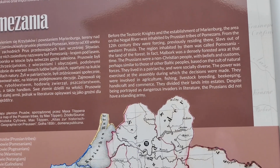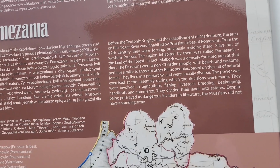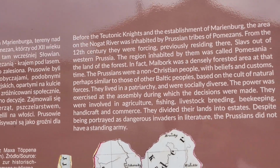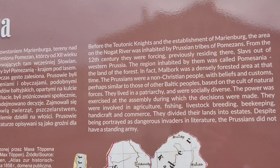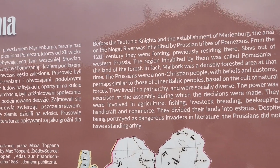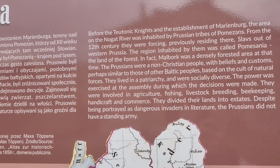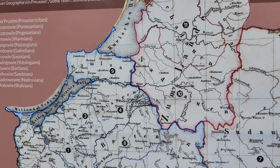The Prussians were a non-Christian people with beliefs and customs perhaps similar to those of the Baltic people. Based on the worship of nature forces, they lived in patriarchy and were socially diverse. The power was exercised at the assembly during which the decisions were made. They were involved in agriculture, fishing, livestock breeding, beekeeping, handicraft and commerce. They divided the lands into estates. Despite being portrayed as dangerous invaders in literature, the Prussians did not have a standing army.